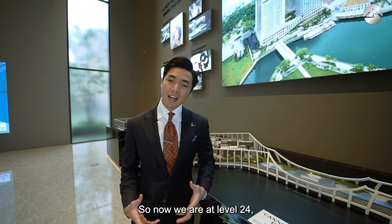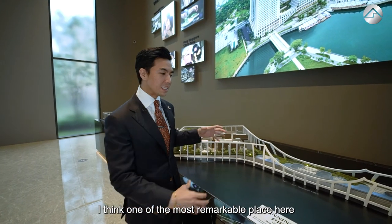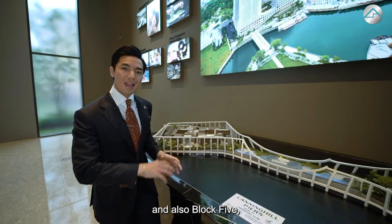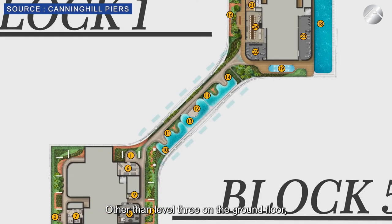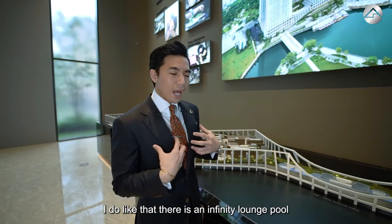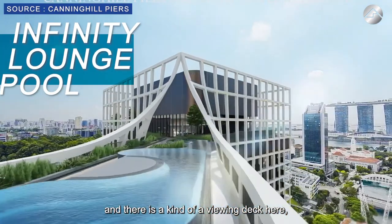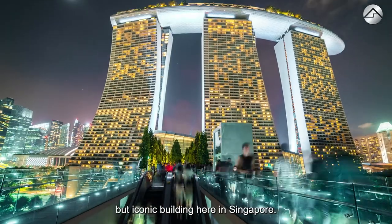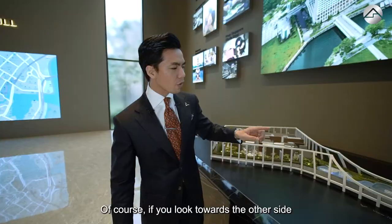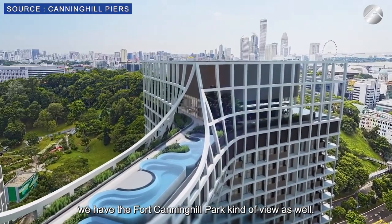So now we are at level 24. It's called Canninghill Club. I think one of the most remarkable places here is there is a link bridge between block 1 and also block 5, which are the two residential blocks here. Other than level 3 on the ground floor, you get linkage here. I do like that there is an infinity lounge pool and there is a kind of viewing deck here towards the MBS area. It's one of the great, iconic buildings here in Singapore. Of course, if you look towards the other side, we have the Fort Canning Park view as well.